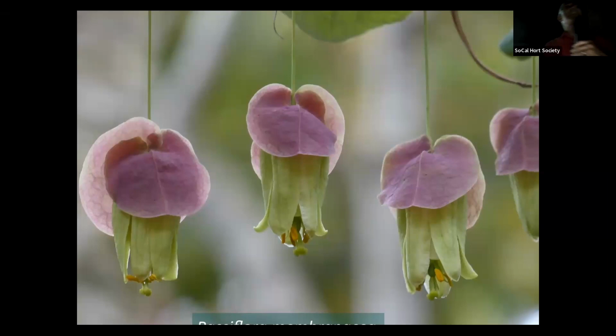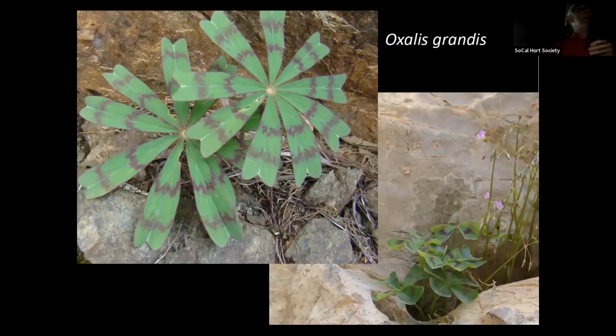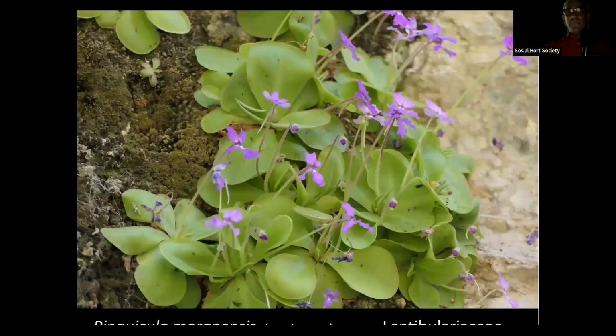Then this is one that kind of threw us. We found it, well, with an incredible thing, and it turned out to be a Passiflora with these weird Portuguese man-o'-war pendant. And not all Oxalis are weeds. Look at these. They may not make the cut, but I just thought I would include the photographs.